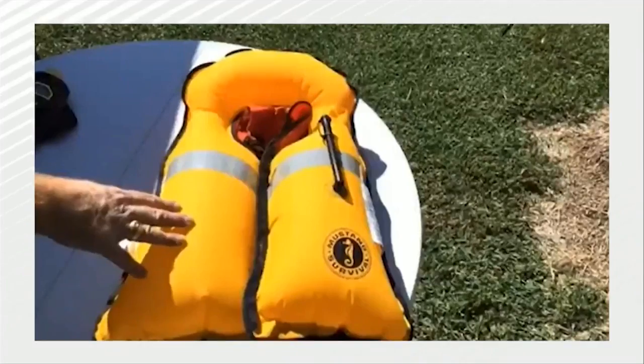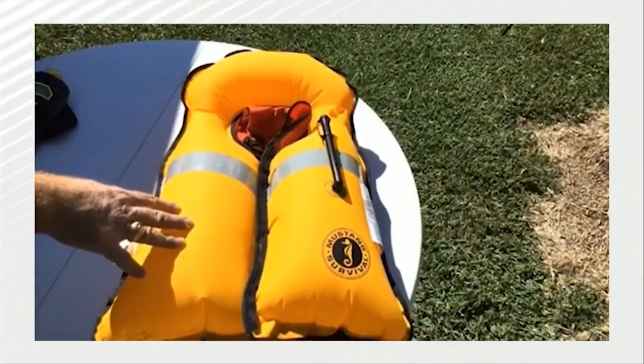Well, this is great to know, especially as we go into our next segment where we're going to talk about boater safety education classes offered to adults. Don't go anywhere. We'll be right back.